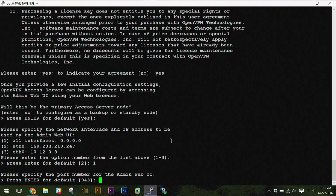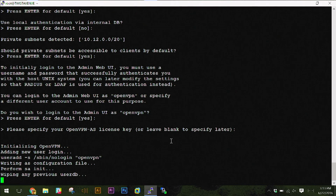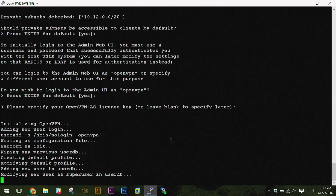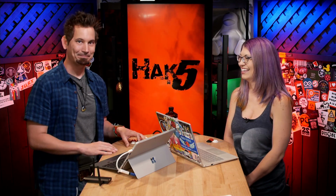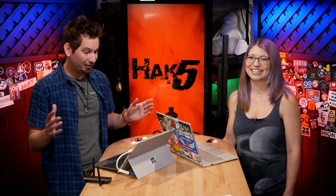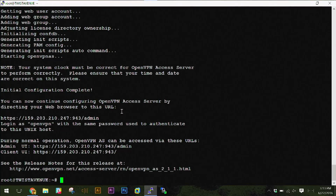So I choose that, and then it's basically just go with the defaults for the rest of that. And then everything will work. So there you go. That's how you make it not totally broken, which is fun. The rest of it is pretty self-explanatory. It just tells you right here when it finishes that after you've set this up, here's your admin UI.